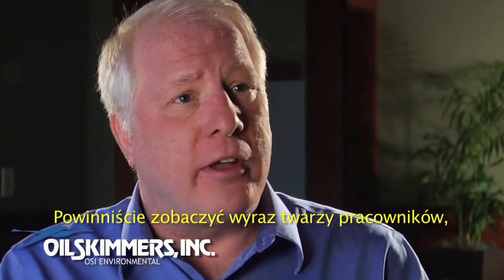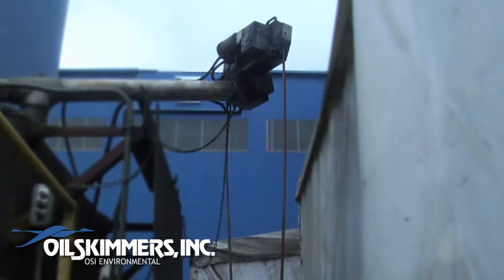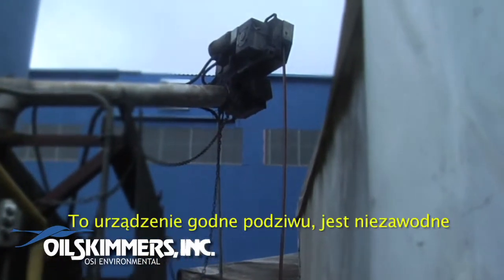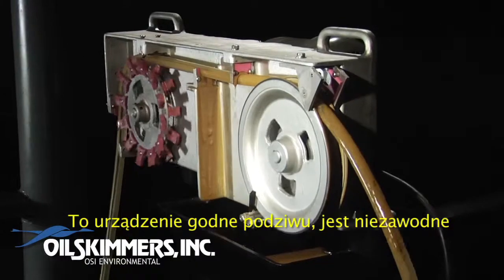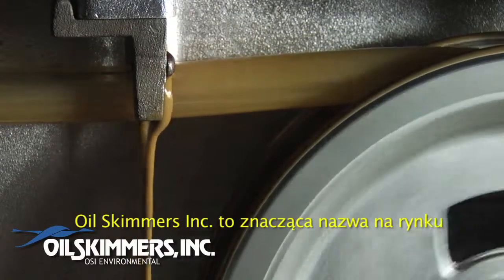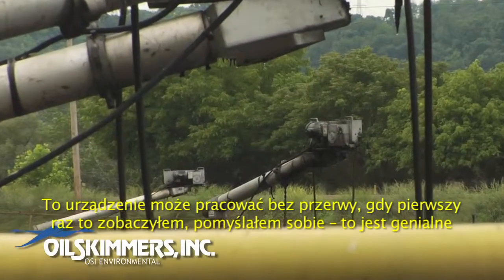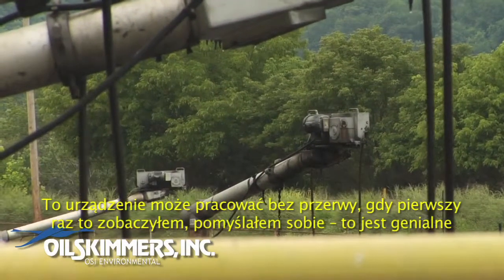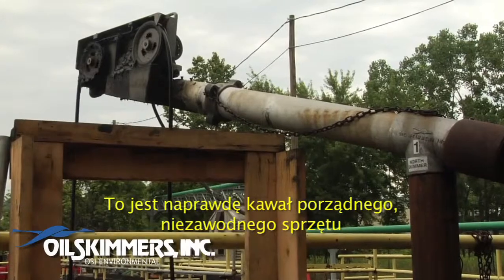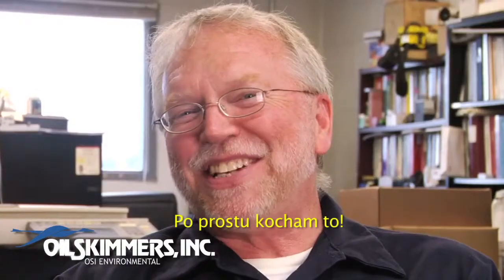You should have seen the looks on the workers' faces. They were just amazed. It's a durable product. It's a reliable product. OilSkimmers Incorporated has a great name out in the field. This product just goes and goes forever. The first time I saw this equipment in action, I thought to myself, this is genius. This is a very rugged, dependable piece of equipment. I just love this machine.